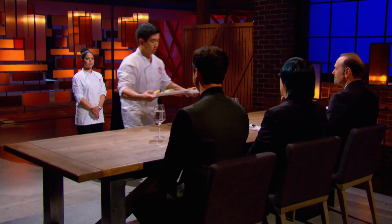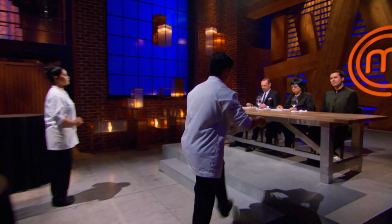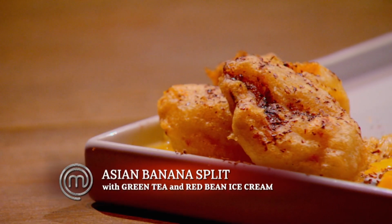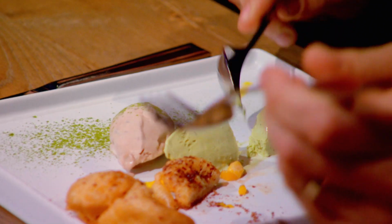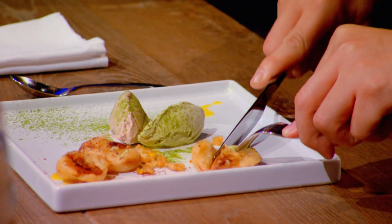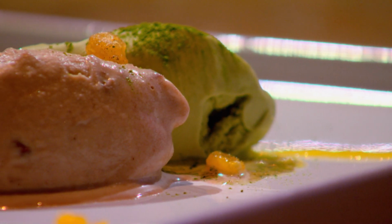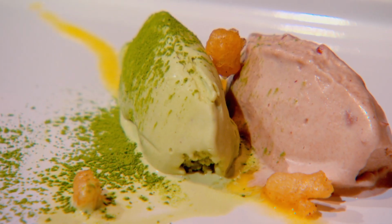Please bring up your dish. It's an Asian banana split: banana tempura, red bean and green tea ice cream, and fresh grated chocolate, because there's no banana split without chocolate. Asian banana split. You have taken all the comfort, the good of banana split, and you have put it into this dish. Red bean, that is comfort to Chinese because we love red beans. And green tea, that's universal. You have hit it spot on.